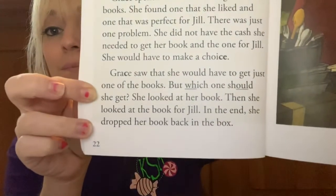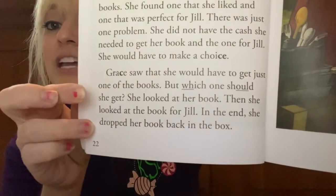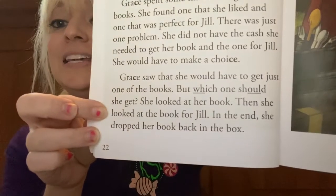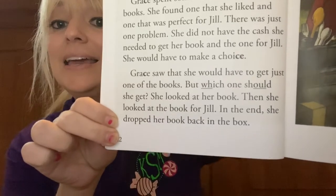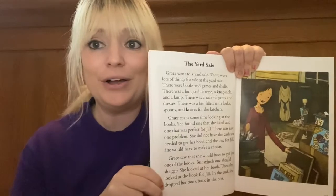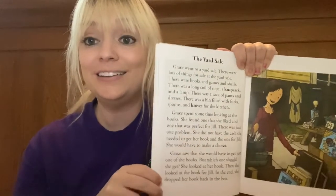Okay. She looked at her book. Then she looked at the book for Jill. In the end, she dropped her book back in the box. So she decided not to get her book. That means that she got the book for Jill, right?